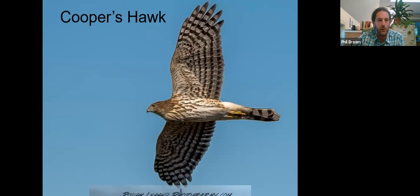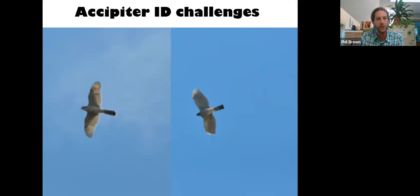Its larger cousin, though, the Cooper's hawk, is on the increase. This bird looks very similar to the sharp-shinned hawk, but has an even longer head and a longer tail. It is bigger overall. This is an example of some of the identification challenges we have to deal with on a daily basis at Pack.